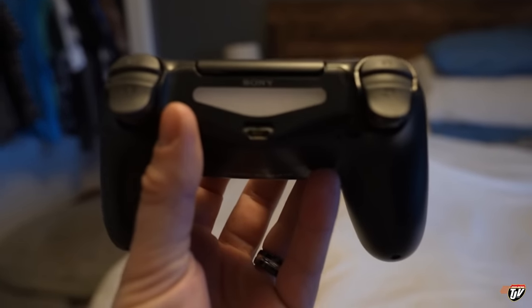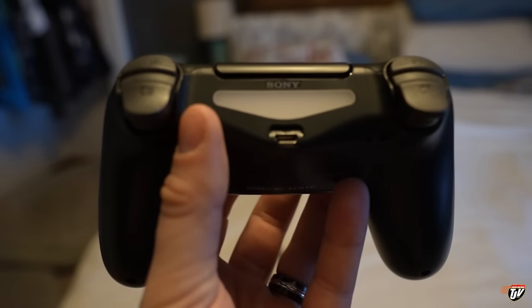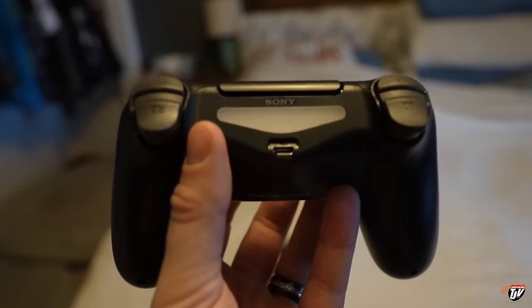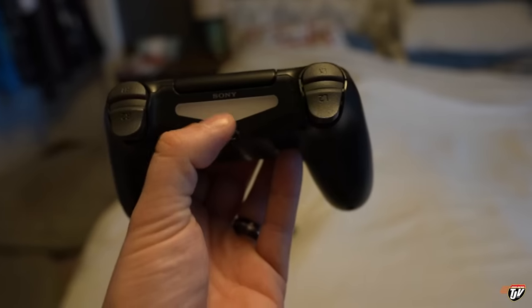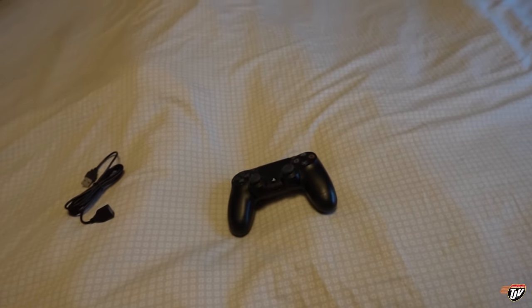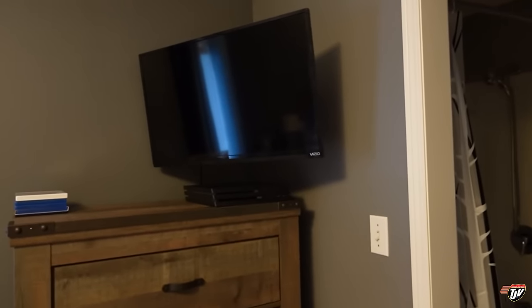Unfortunately, these things still take mini USB. I really don't like mini USBs because they damage so easily and they bend and break and then they don't work properly. But it is what it is. And, you know, it works, so we're able to watch a show or two in here before bed. We usually don't have time or energy for that anyway.